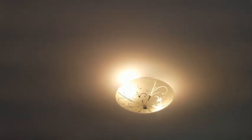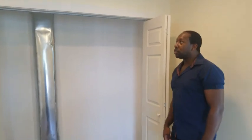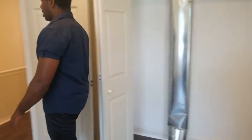Beautiful lights. Big closet space as well too. You have your ducting system here for your central air unit, as you can see. We're going to go through another room here.